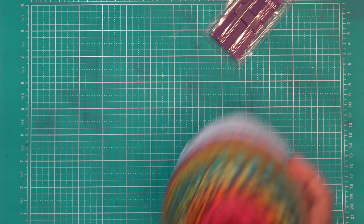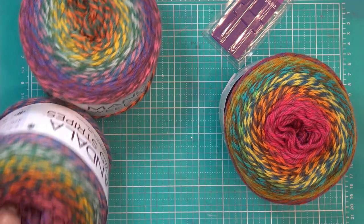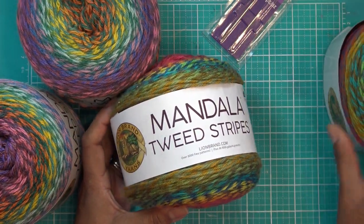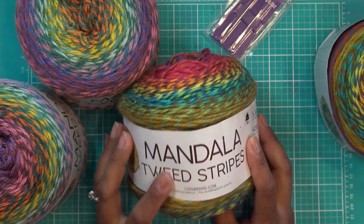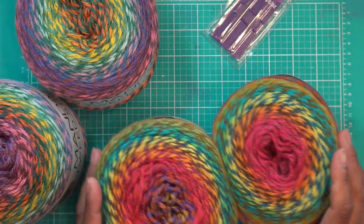And be careful, if you go to Michaels, you might not notice that for some of the yarns, you have to buy 3 of them. Now, these yarns, you can make one scarf or a shawl type thing with 1. I don't need 3. So I think with these, I had to even buy 2. So that's why I have 2s. But I like the colors, so we have the mandala tweed stripes. I thought that was kind of fun. This is talisman, so they're both the same.